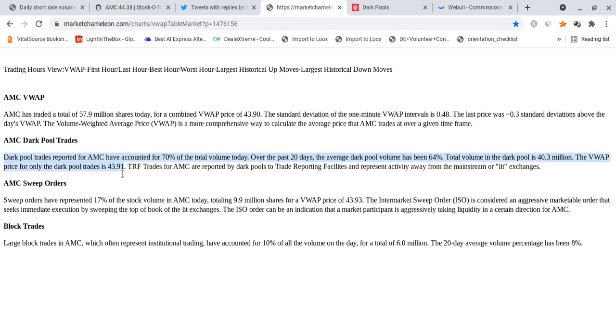Dark pool trades reported for 70% of the total volume today. Over the past 20 days, the average volume was 64%, but today it was 70%. That is well above the mean. That's well above the average. And that's absolutely insane. 70% of a stock's trades should not be happening off the overall open market.